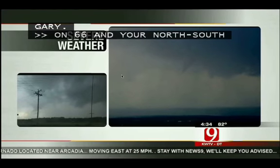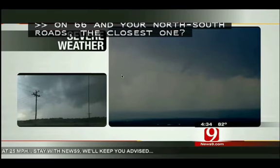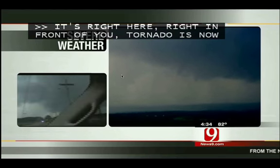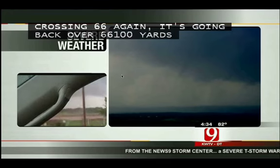Right, it's right here. Okay, it's right in front of me. Tornado crossing. It's now crossing 66 again. It's gone back over 66. It's right in front of me, 100 yards away. Tornado's 100 yards away. Here it is, crossing 66, or just paralleling 66, coming into Arcadia.